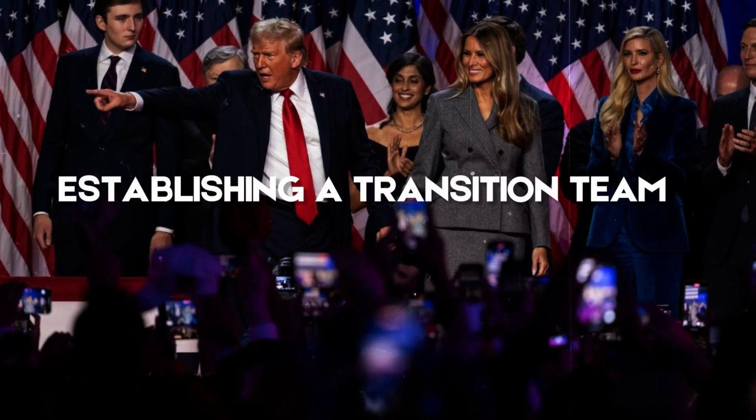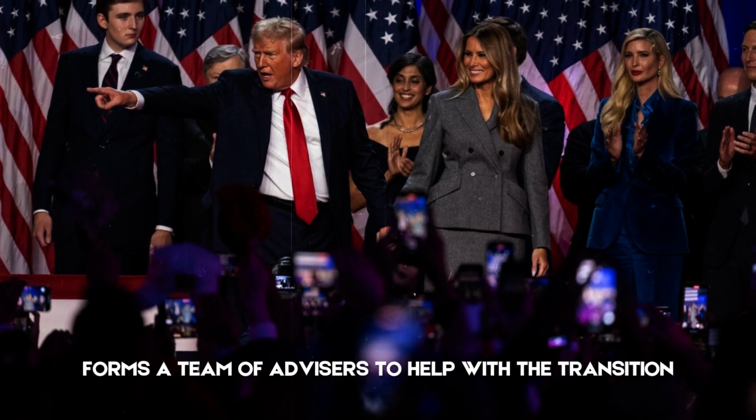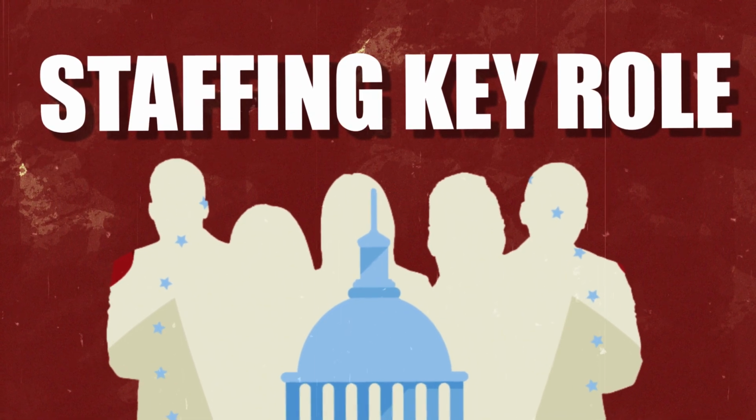Establishing a transition team. The president-elect forms a team of advisors to help with the transition. This team works on policy planning, cabinet selection, and staffing key roles in the new administration.